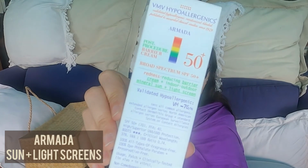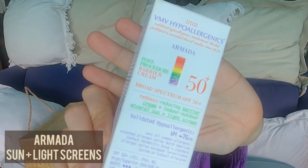For hyperpigmentation, in addition to your daily hair, body, and bath care and the makeup that you're choosing, a daily sun and light screen that protects against both outdoor and indoor light, that is also absent allergens and photoallergens, is also non-comedogenic, is a really good idea. Used both indoors, outdoors, every single day.